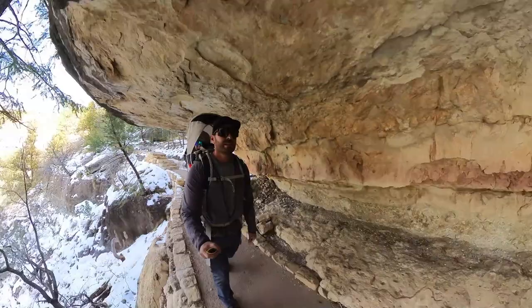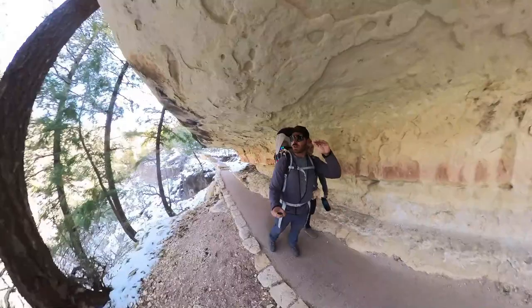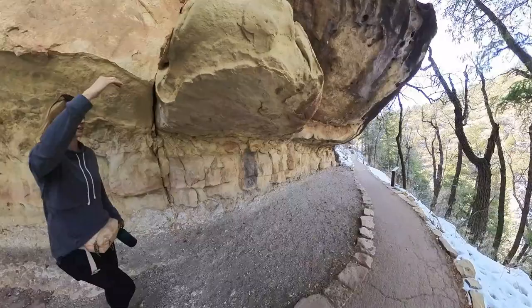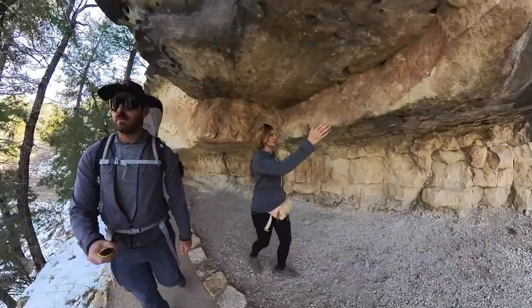Melissa and myself were talking about it. It seems like it's all on the same level when you look all the way across. For some reason, there's a big overhang. Yeah, like obviously this layer of rock up here was definitely firmer and harder. So as the softer rock below it eroded, it created this perfect little cave-like shape for people to build their houses.